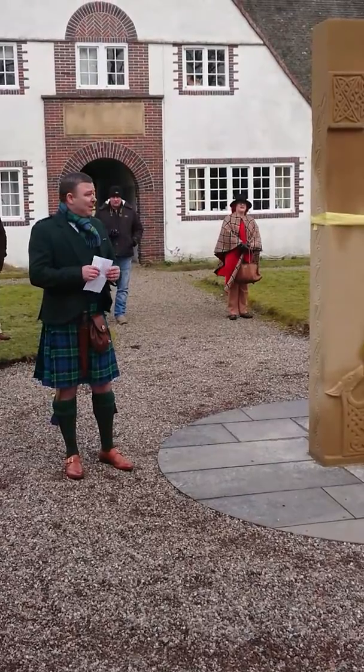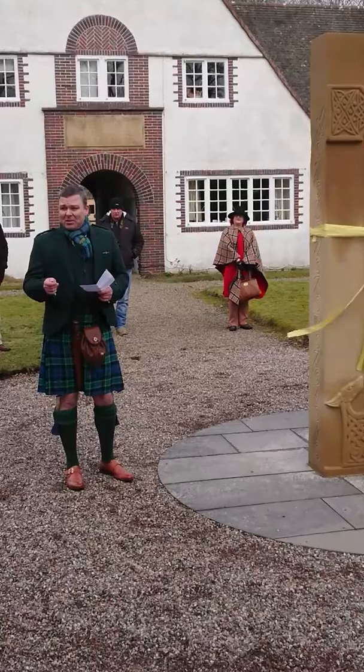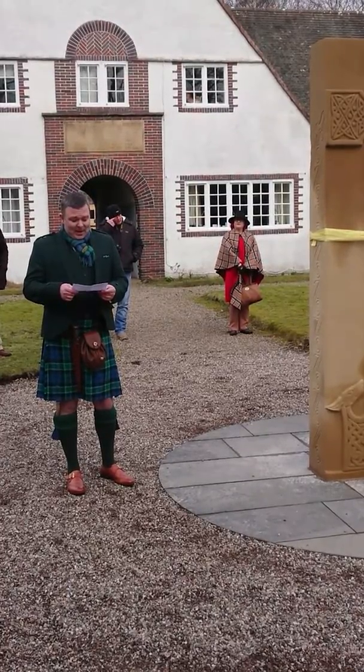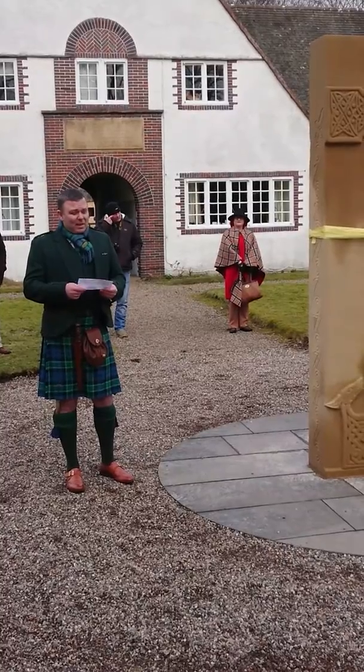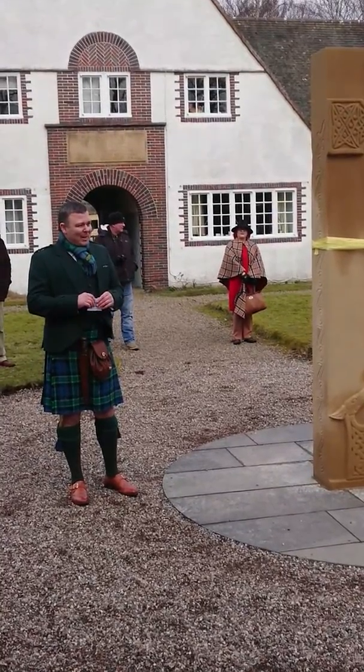The local community here have been fantastic, very, very supportive. It was so important to me carving this stone that they liked the stone, and it means the world to me that they do, and I thank them from the bottom of my heart. Thanks for coming today.